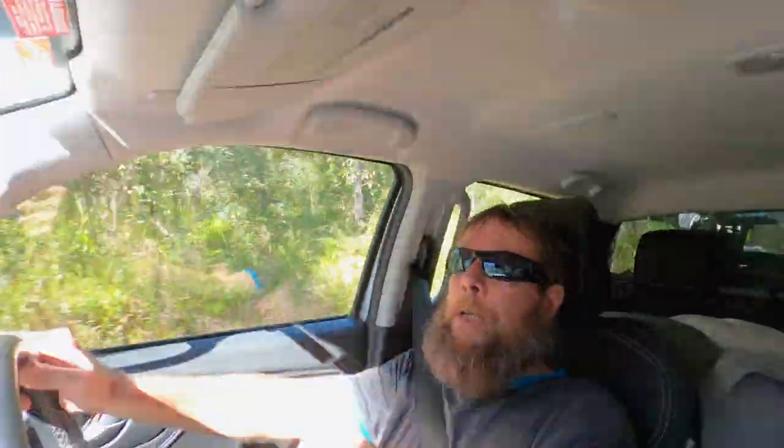This is our first trip for 2023. We've come into Youdales Hut in the Oxley Wild Rivers National Park. It is four-wheel drive access only. The campsite has a maximum of three people staying, so it's very secluded and very private.